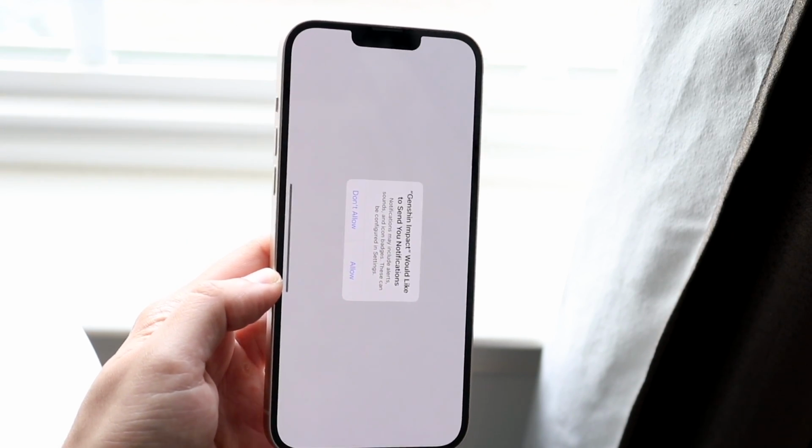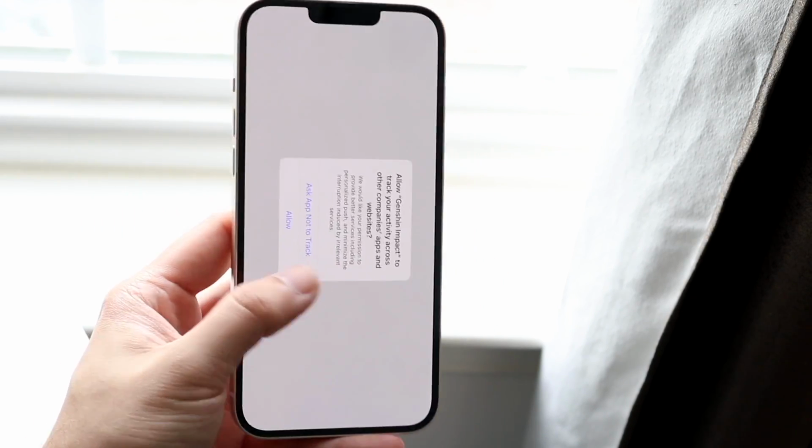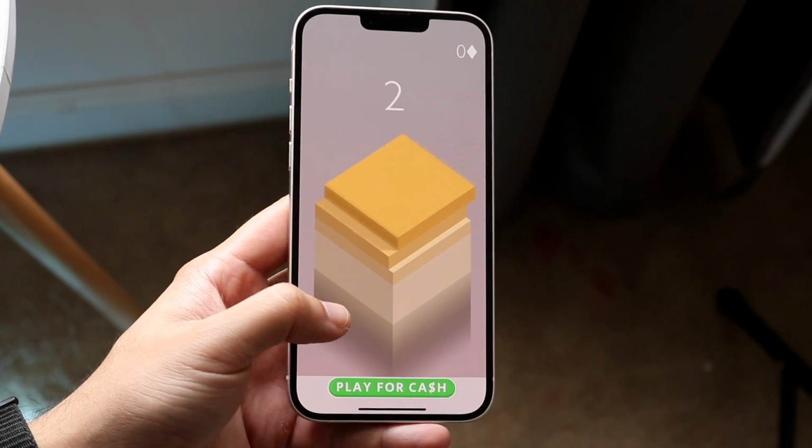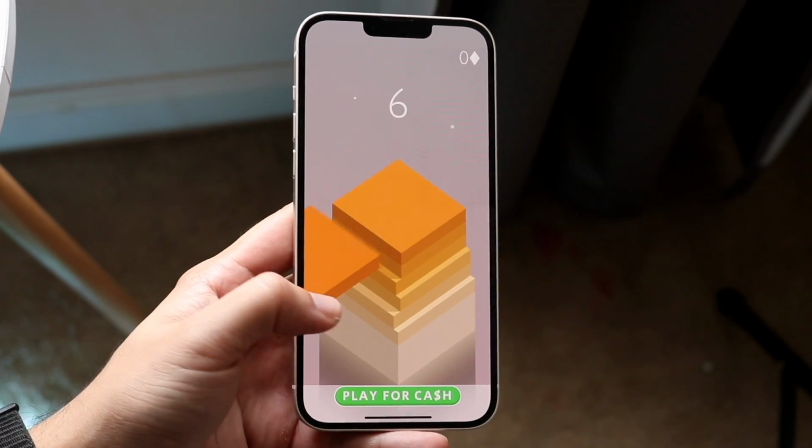Beyond that though, I would probably recommend just buying the iPhone 15 Plus. I think that's going to be a way better deal than this thing. Not a better deal, but it's going to be a noticeably better iPhone. And I would probably recommend buying that particular device and then buying something like this from what I can see.